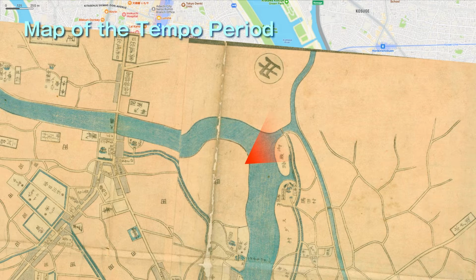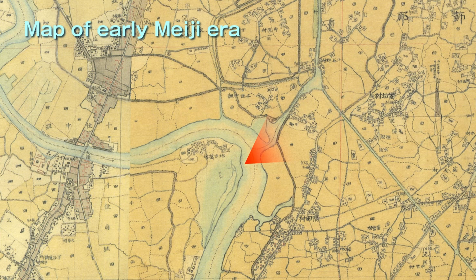Here is a map from the Tempo period superimposed on the map. You can see the relationship between the Sumida River and the Ayasegawa River, although it is quite distorted. Let's superimpose a more solidly scaled map of the early Meiji period on this one. The Ayasegawa River changed its course over time, and by this time had become a narrow river, flowing into the Sumida River, or Arakawa River at that time.